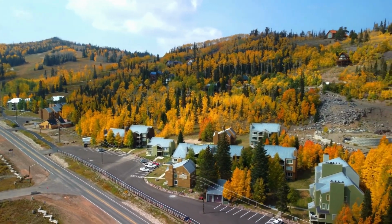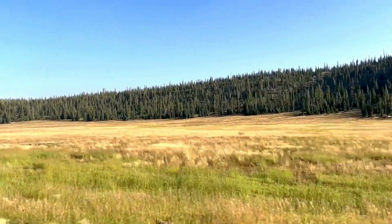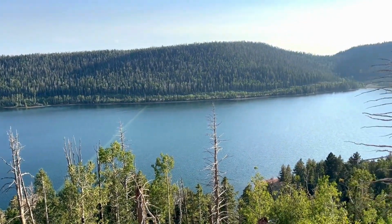Brian Head is a ski resort town, so that's a great Southern Utah feature. And then Duck Creek Village has access to so many OHV trails that are great in the winter time for snowmobiling, as well as in the summer for jeeping or side-by-sides or whatever it is that you are riding.